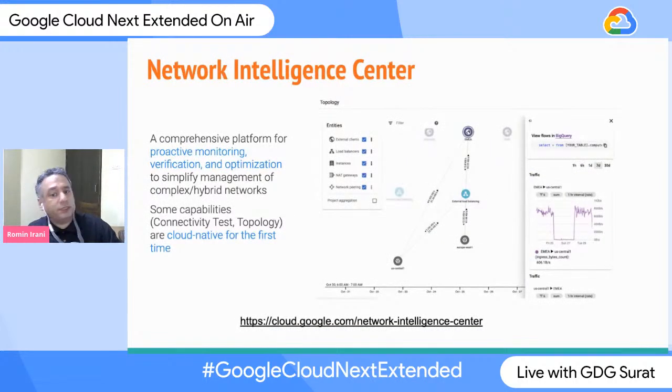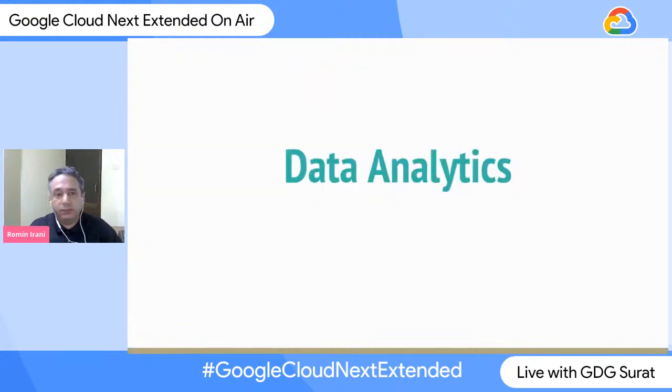Just like how you saw Security Command Center, I would also like to point out that we have a Network Intelligence Center. This lets you do multiple things: take a look at your entire topology, look at latency analysis, connectivity tests, packet monitoring, everything of all sorts. So take a look at Network Intelligence Center. Increasingly, whether it's Security Command Center or Network Intelligence Center, you will find some of these services building into it so that you have one point by which you can go to all of these things.